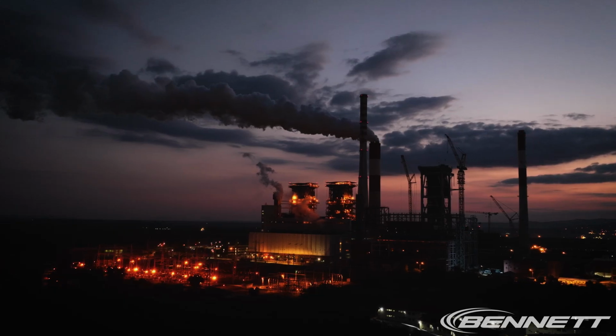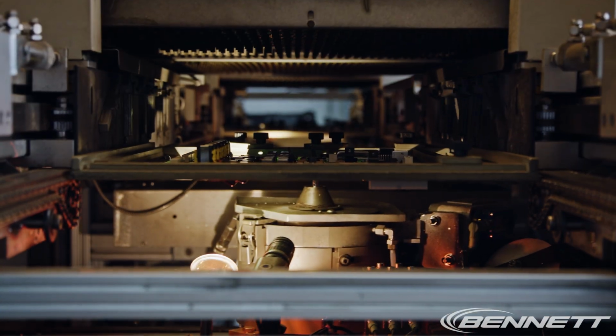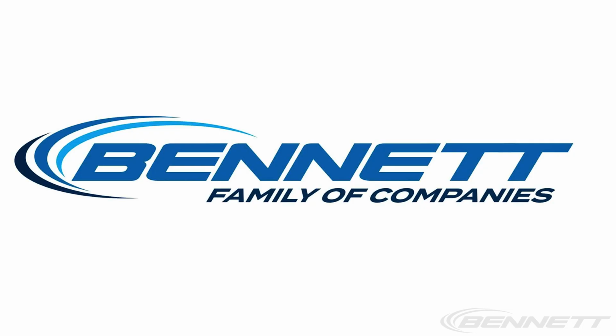The next time that you see a massive refinery, a solar farm, or a manufacturing facility being built, you'll know there's a lot more to it than meets the eye. And companies like ours are behind the scenes making it all possible, because together we can move anything.